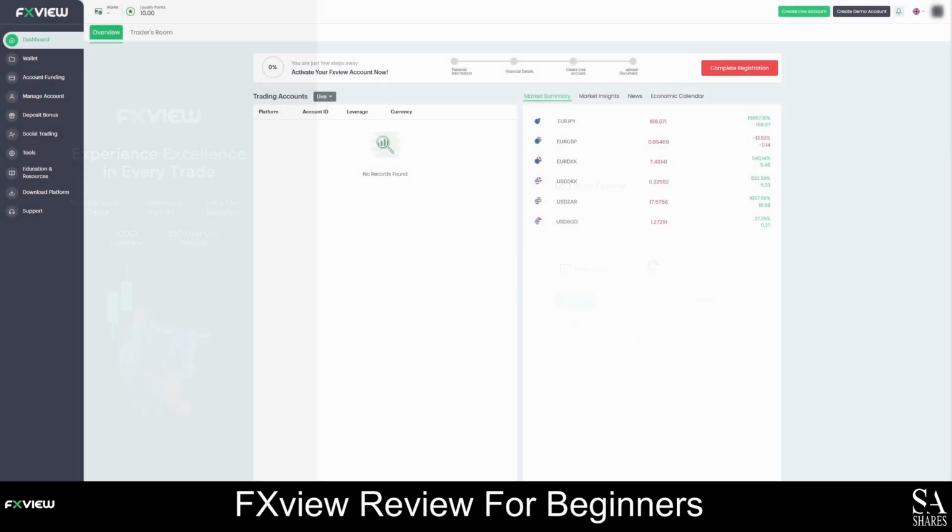Within their client portal, you can create live or demo accounts, contact support, view trading tools, educational resources, and more. If you are wanting to create a live account, you will need to verify and activate that specific type of account, or you can simply open a demo account.